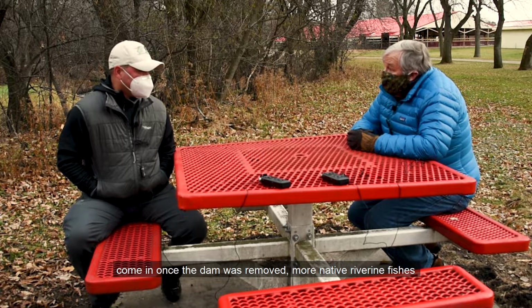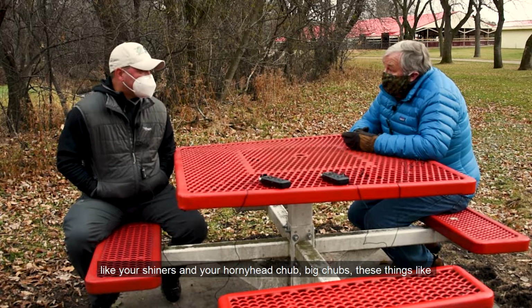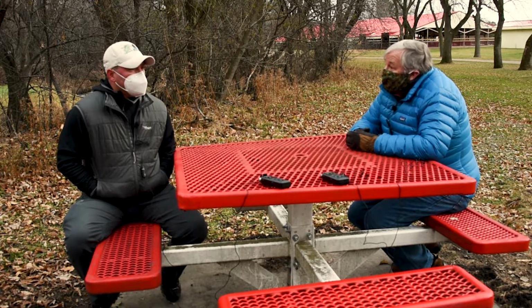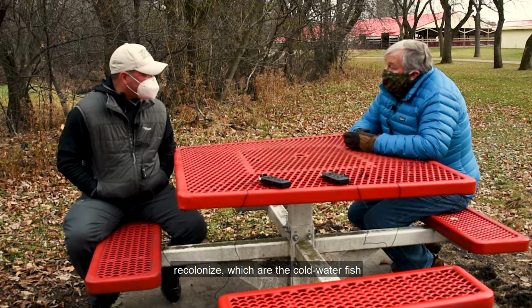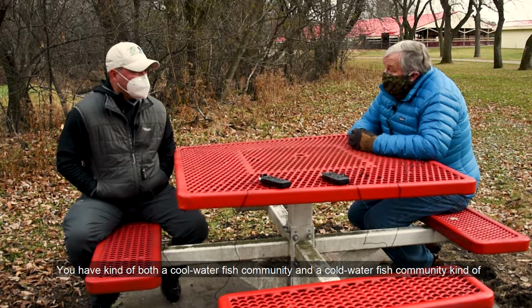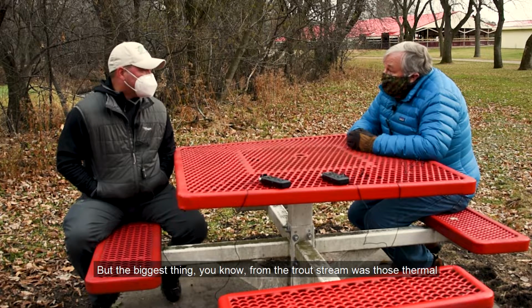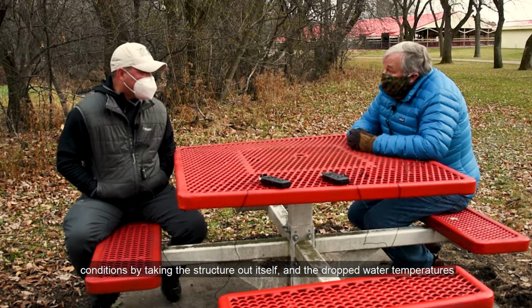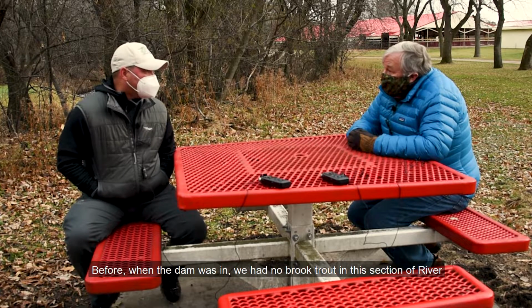More native riverine fishes like your shiners and your horny head chubs, creek chubs, dace, things like that weren't really here before. And then also we saw the sculpin and brook lamprey and brook trout recolonize, which are the cold water fish. So it's a unique situation in Colfax, where you have both a cool water fish community and a cold water fish community living together because you're so close to the Red Cedar River. But the biggest thing from the trout stream was those thermal conditions. By taking the structure out, the water temperature drops low enough that we have a self-sustaining trout fishery through town. Before the dam was in, we didn't have brook trout in this section of river.